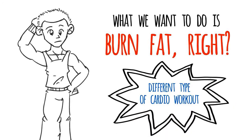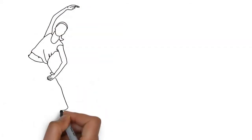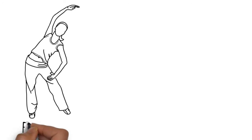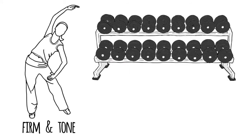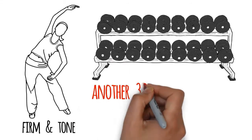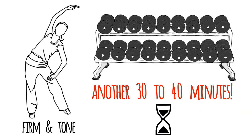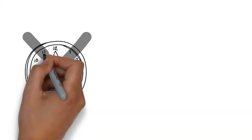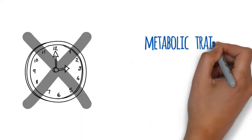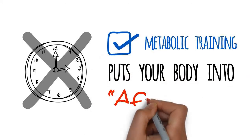On to the secret. Now let's talk about what happens when you get off that treadmill, that elliptical, that bike after 30 to 45 minutes and it's time to firm and tone your body. You might do some resistance training like squats, lunges, rows, and presses with weights, and all that is going to take you another 30 to 40 minutes to do. No one has an hour to hour and a half every day to work out, right? You just don't have that type of time, and I understand, which is why metabolic training is so much better, because it puts your body into afterburn.